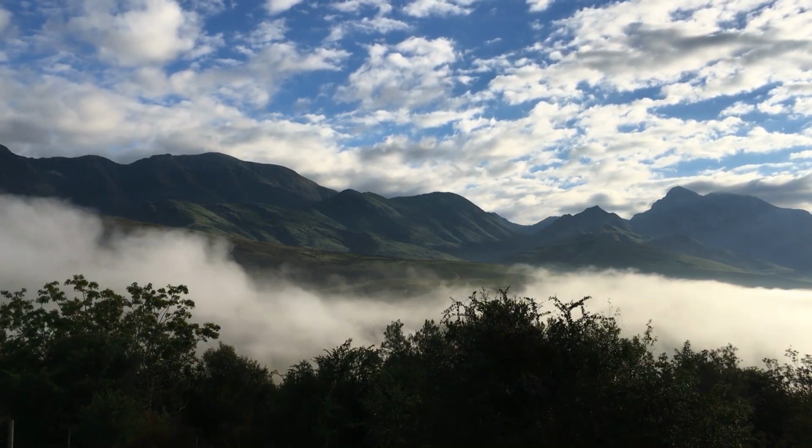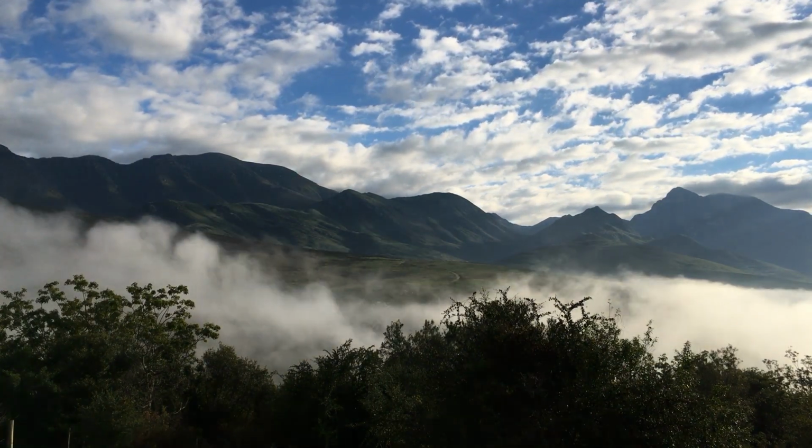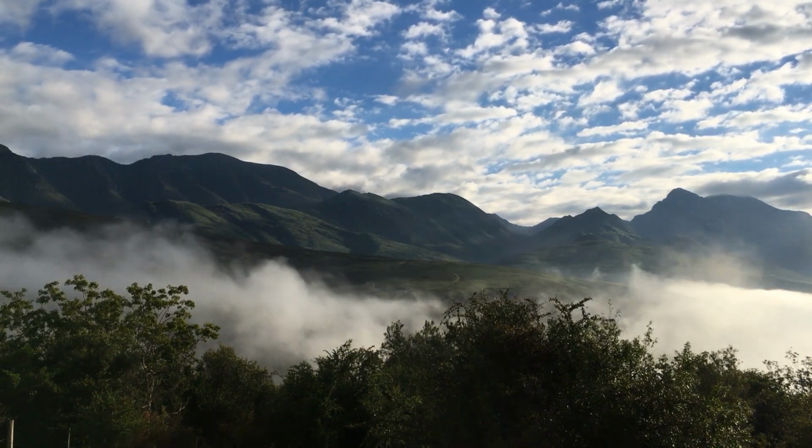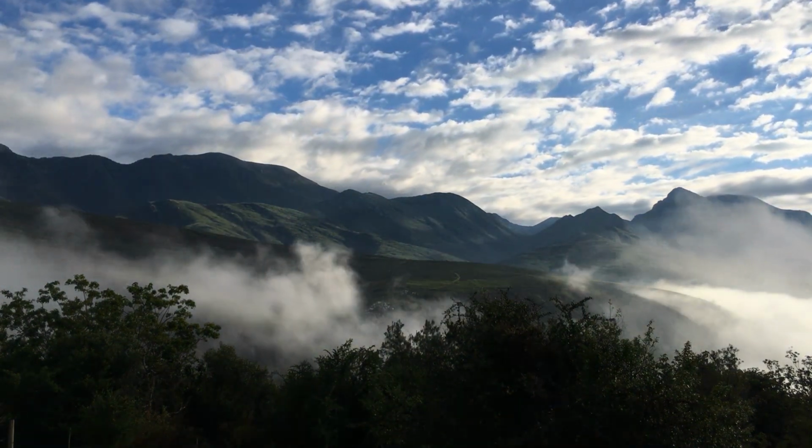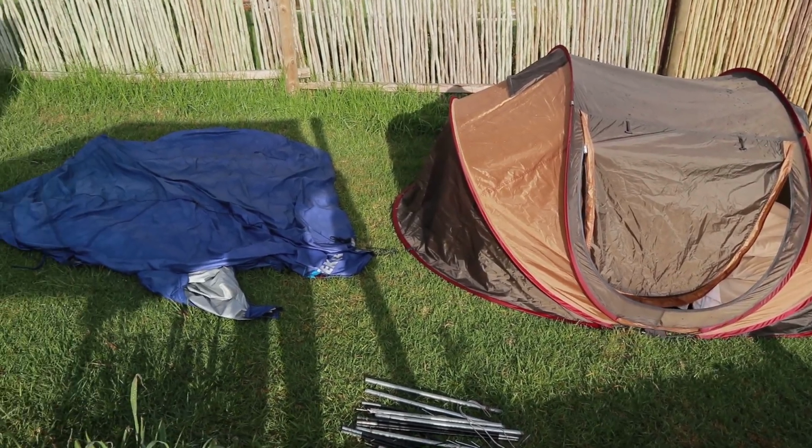Hello. We made it. It rained just a little bit. Quite a bit actually. But we survived. And this morning we're rewarded with that view. Some beautiful fog in the valley. It's beautiful. Yay! Breakfast time. This is our tent drying out now.